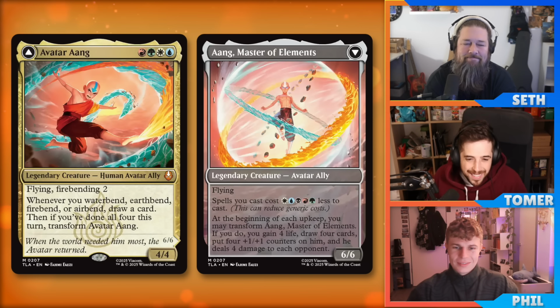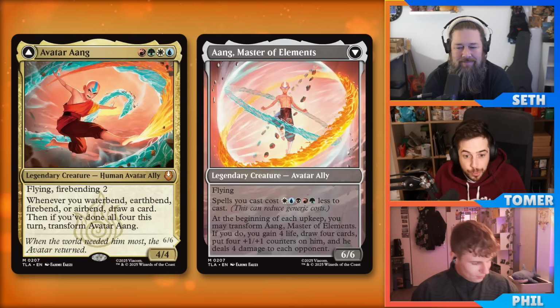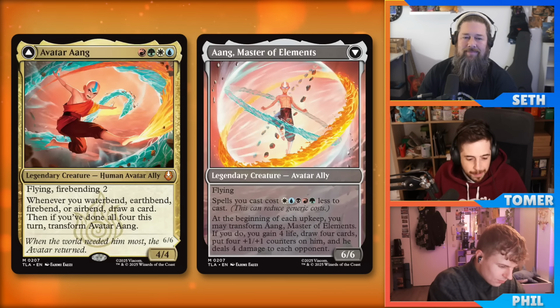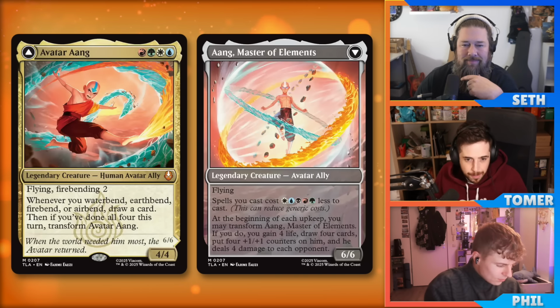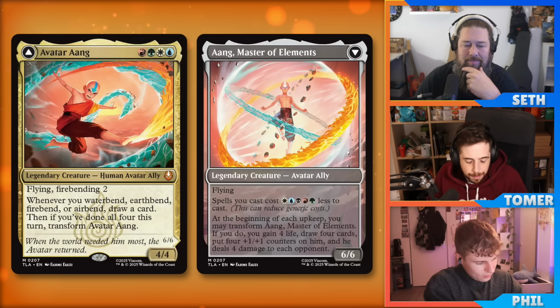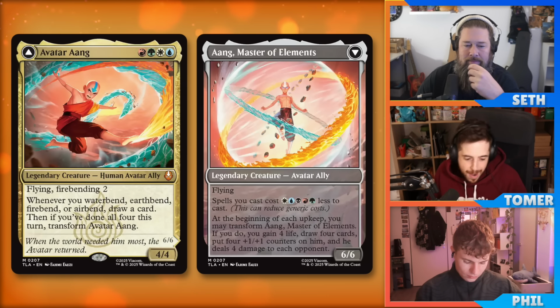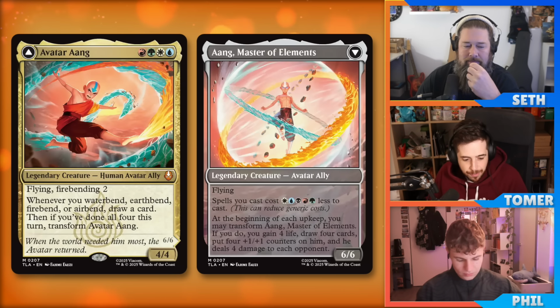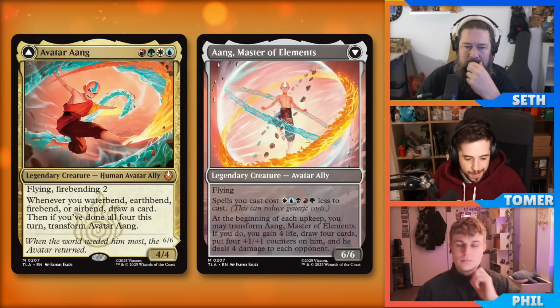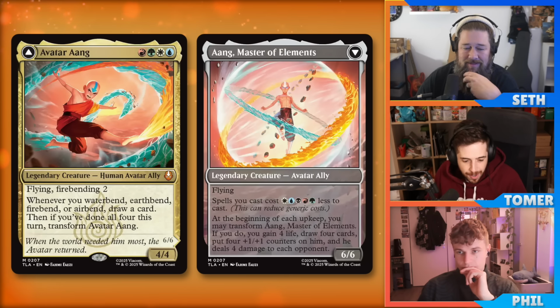Avatar Aang. It's a 4-color commander on the front side. Well, it's a 4-color creature on the front side. However, it is a 5-color commander because it has all color pips on the back side. So it's 4-color, red, green, white, blue, 4 mana, 4/4 legendary creature, human avatar ally. It has flying, firebending 2. Whenever you waterbend, earthbend, firebend, or airbend, draw a card. Then if you've done all 4 this turn, transform Avatar Aang. The backside is a 6/6 flyer. All your spells cost Wooburg less to cast, and it also reduces generic costs.